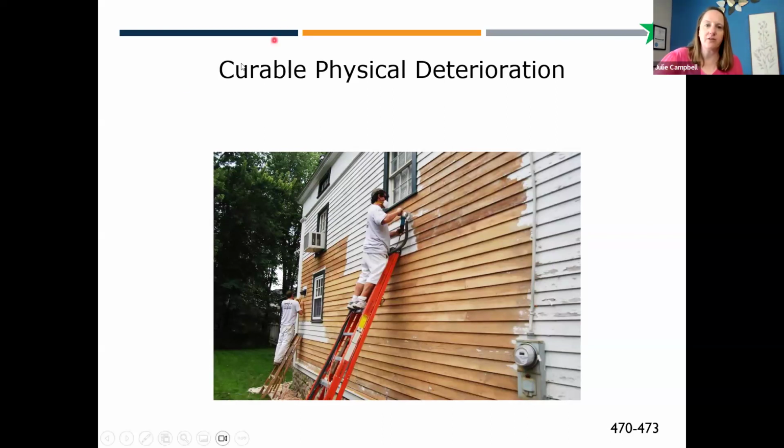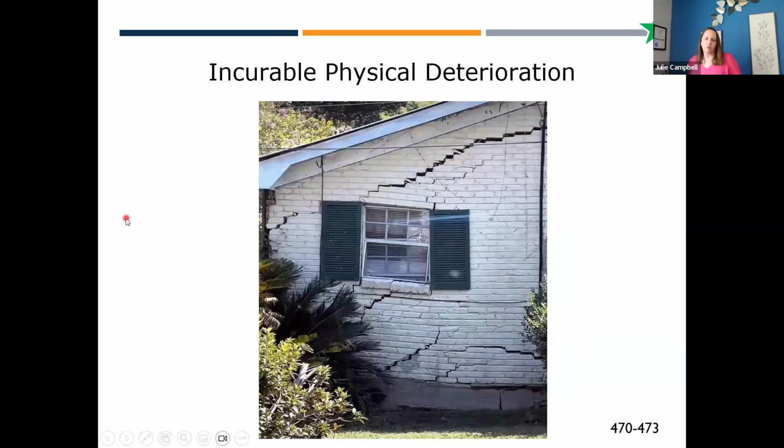Compare curable physical deterioration to incurable physical deterioration. Incurable means it may not be economically feasible. I'm not a structural engineer. I feel the need to qualify that. I'm not going to stand in front of you and tell you that there's structural issues with this home. If you were my buyer and you were buying this home, I would highly recommend you talk to a structural engineer. Does it look like there's a pretty good chance this home has structural issues?